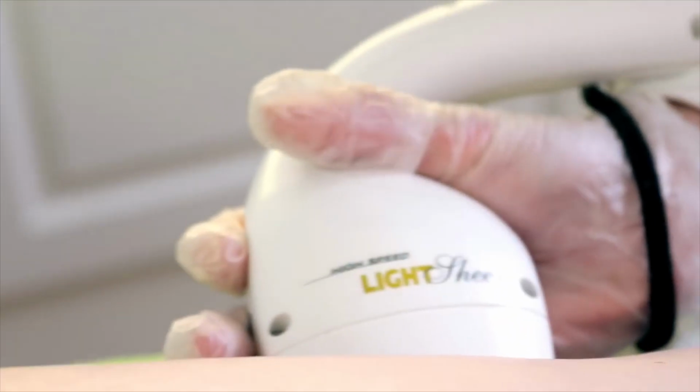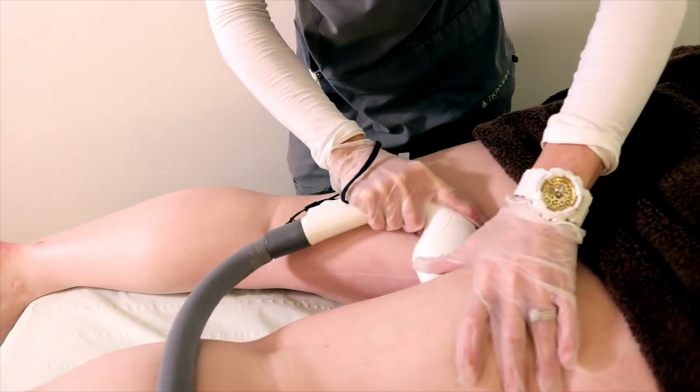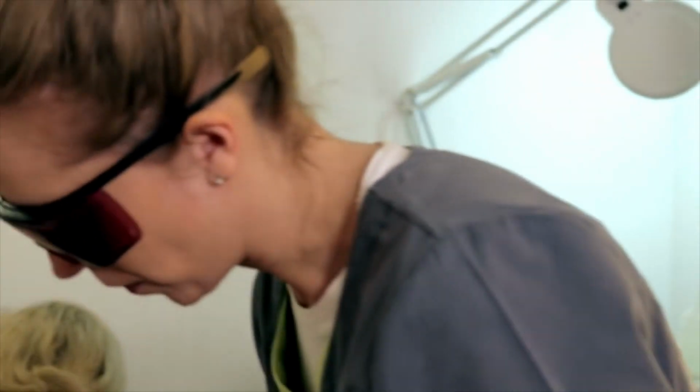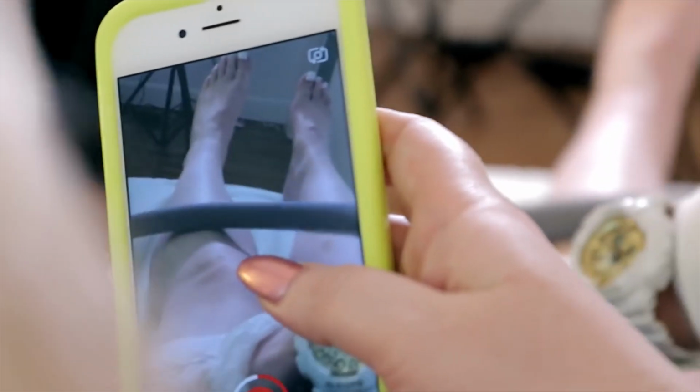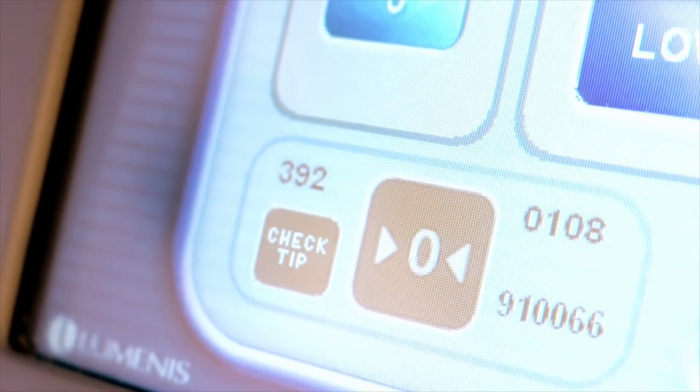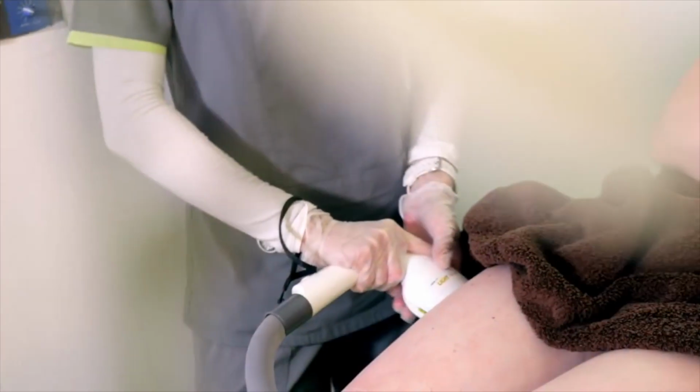And she seems to manage pretty well when it comes to doing the legs on this setting. But we need to adjust it due to the hair being finer and lighter in this area. Ready? Mm-hmm. How's that feeling there, Tina?